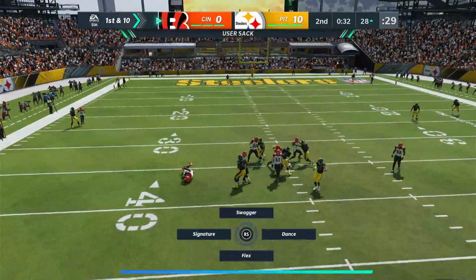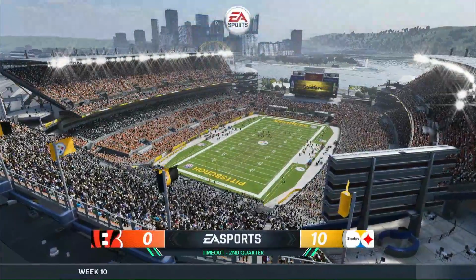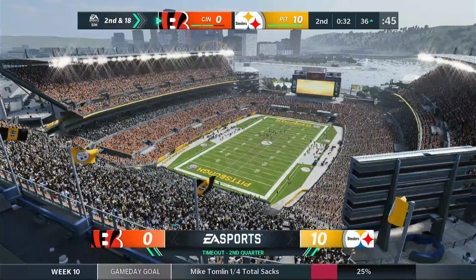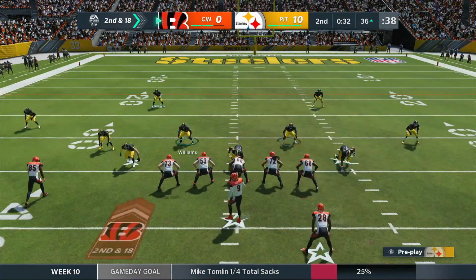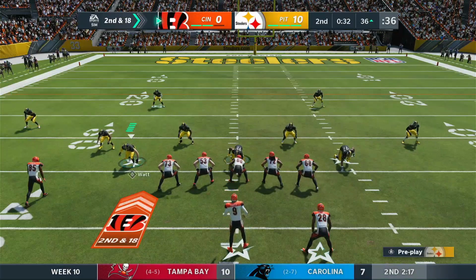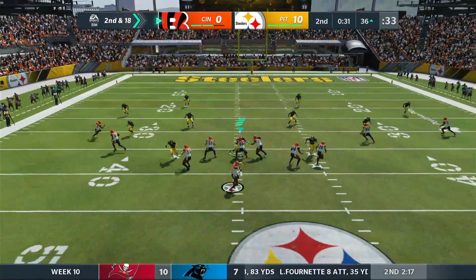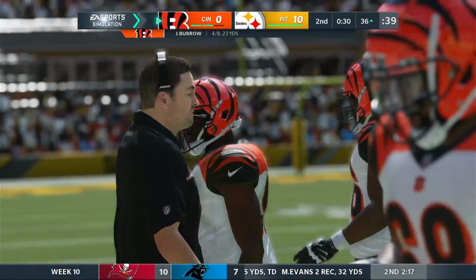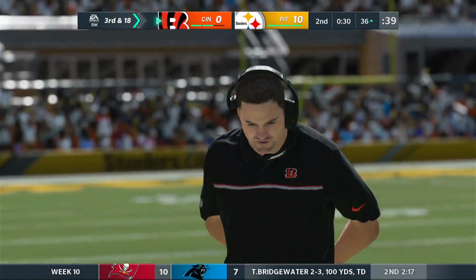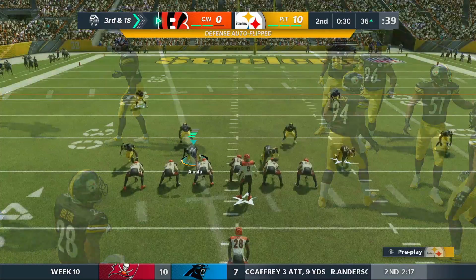Under pressure, and down he goes. They sack him back at the 36. Now the Bengals going to use the first of their timeouts, as they'll stop him with a little over 30 seconds to go in the first half of play. So 2nd and long, and got to be careful not to fall out of field goal range. Looking middle, and it's incomplete. Stop him one more time. And that one going to be off target and incomplete.